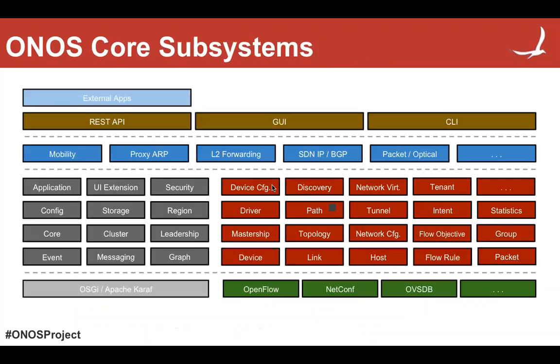Okay, so this is a different way of looking at things. I'm not a fan of these kind of diagrams because it looks like, wow, these guys have been busy, but at the same time, people don't really know what's here. I think the only thing I wanted to mention here is that in terms of subsystems, in terms of core subsystems, there's really two types.